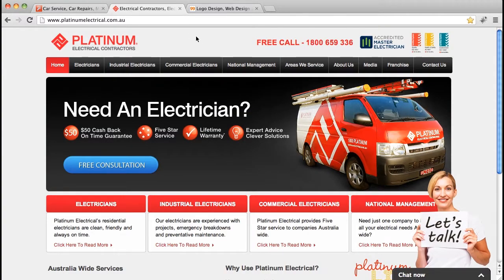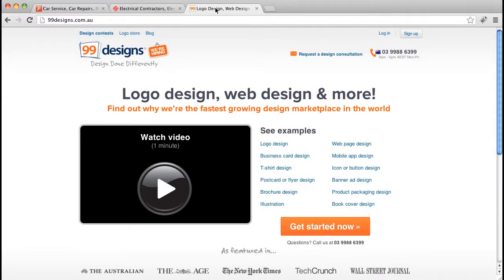Here's another website. This is an electrician. Again, clear contact details, a bit of social proof in the top right hand corner. They've got the chat box here. So regardless of what page they're on, they're going to be able to see this chat box and they're going to be able to see the contact number. So it's definitely worth doing.